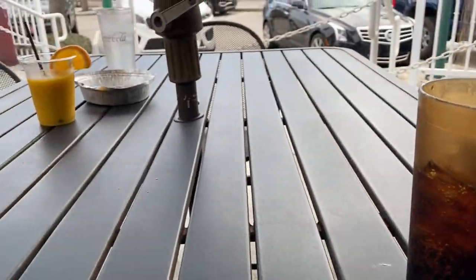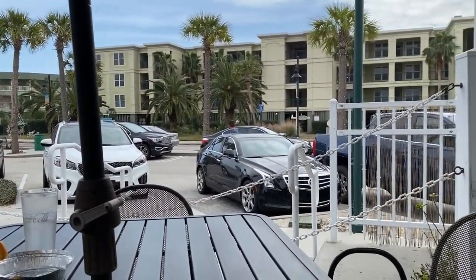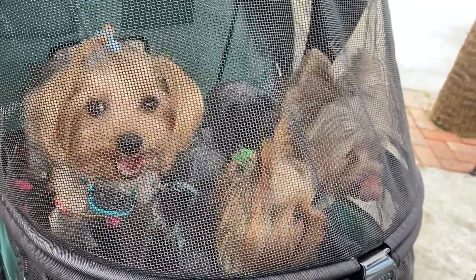To stop and get something to eat. So we're just waiting for our food to come out. But this is our view. And the beach is right behind the hotels. And there are the puppies.